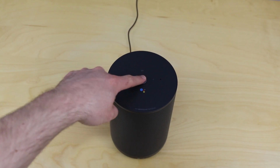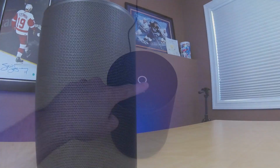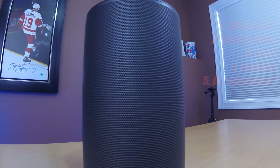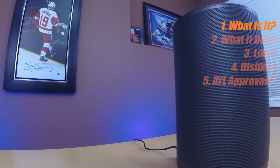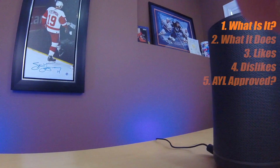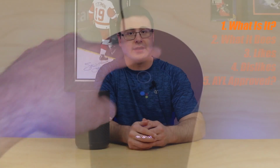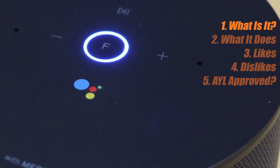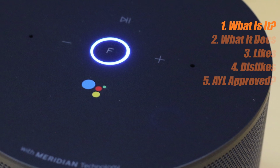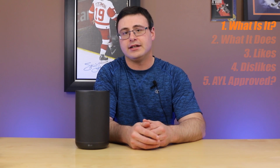The LG WK7 is a $200 Google Assistant enabled smart speaker that is front facing and contains what is called Meridian audio technology. Meridian is a British company that is known for its audio quality, that LG has partnered with here. It's also a Bluetooth capable speaker, which is probably one of the best functions on this device, or at least one of the best Bluetooth implementations I've seen.